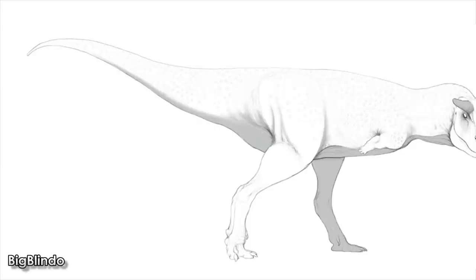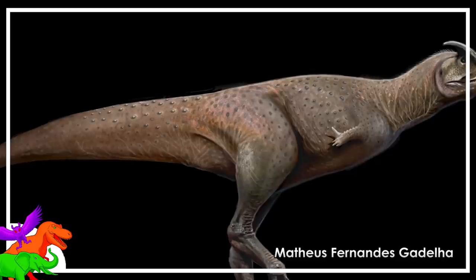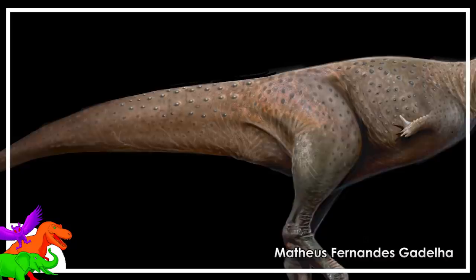It's clear that the distribution of the cone-shaped feature scales is random. They're spaced out randomly too, with some being widely spaced or closer together depending on the part of the body. The basement scales, on the other hand, are pretty much uniform throughout the body.